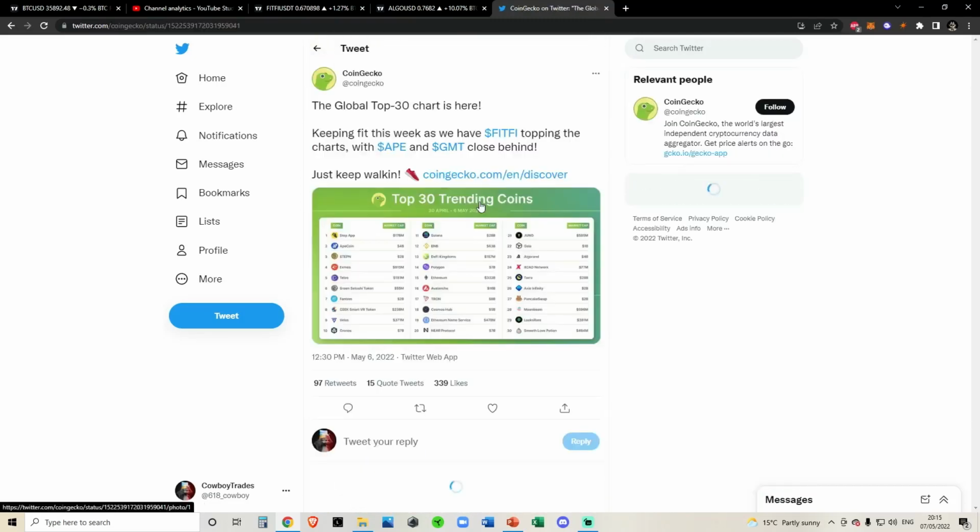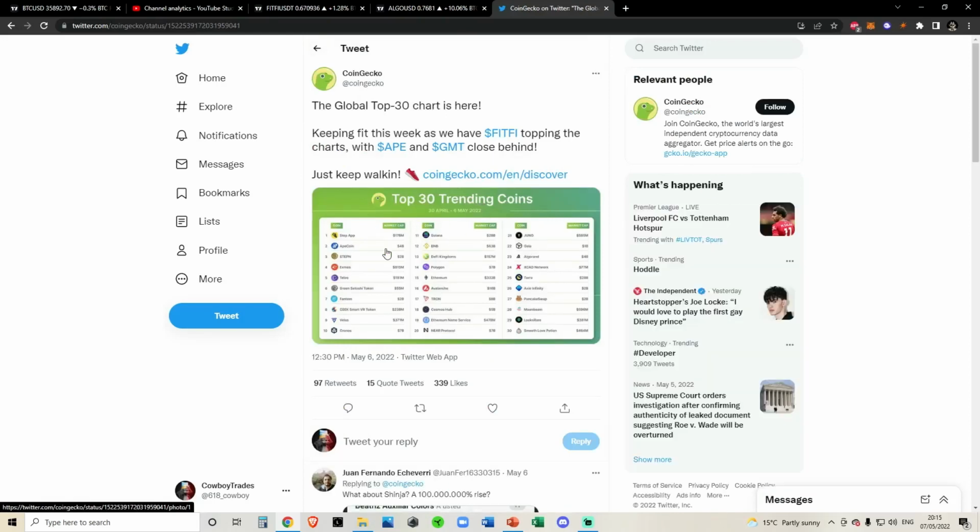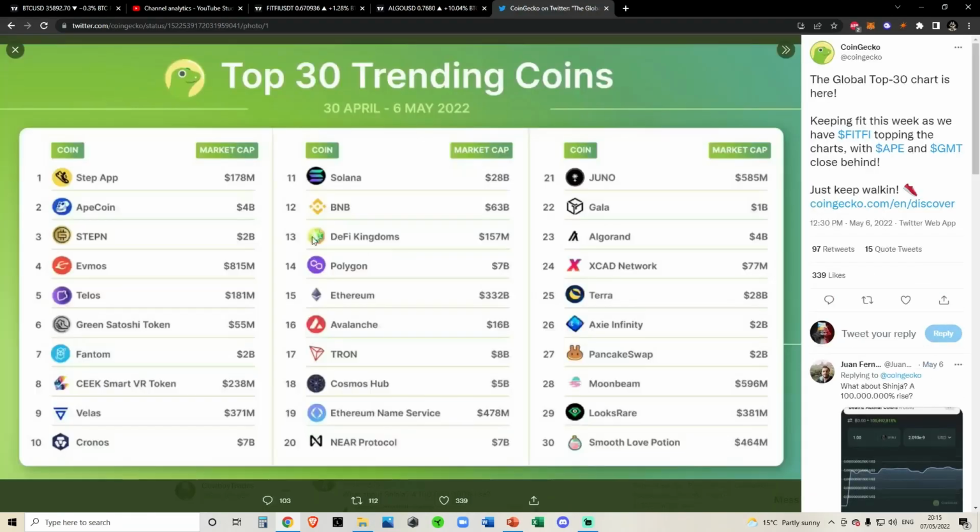Also, CoinGecko posted that in the past 30 days, globally, Step app has taken over. This is what I've been telling people. I've been saying these moves to earn are going to have these runs up, nice pushes up, and then as soon as another project comes out with a good amount of hype, or even better hype, you can just see it takes over. It was only 2 weeks ago everyone was talking about Stepn, then a week later everyone was talking about Ape, or to be fair, only a couple of days ago everyone was talking about Ape. Now everyone's talking about Step app.